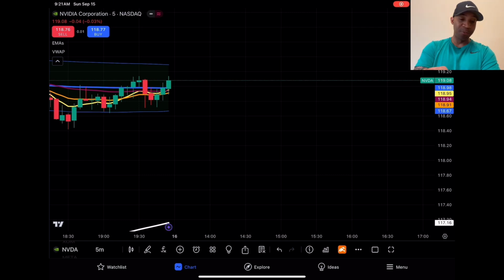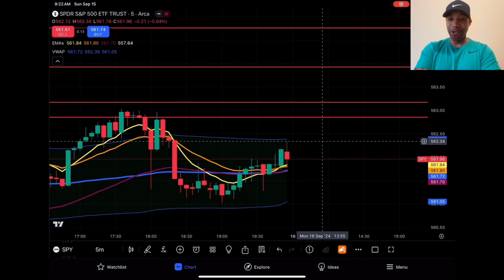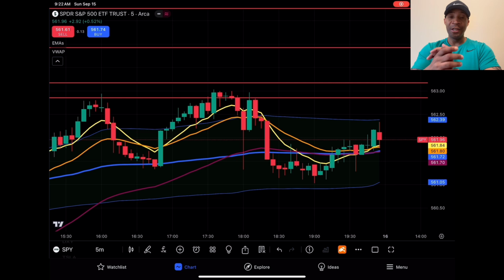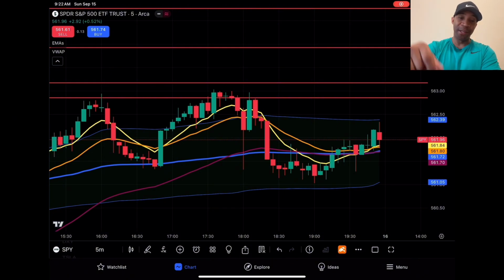Last but not least, it's SPY. If you are a bull, what you want to see with SPY, first you want to see 562.35 get taken out. They can take out that. Guys, look where we're at. Let me explain something about what stocks do. Stocks, they go up, we know, and then they go back down.